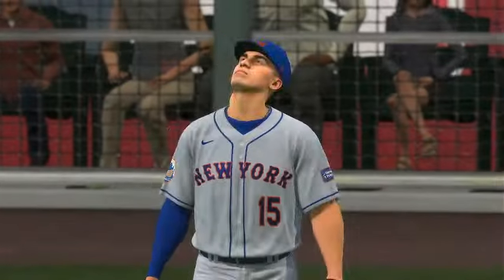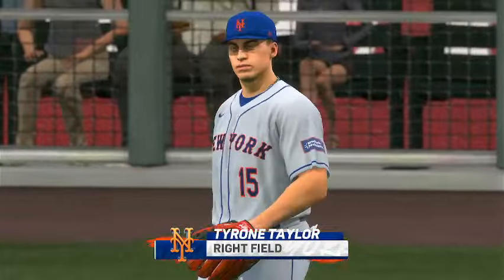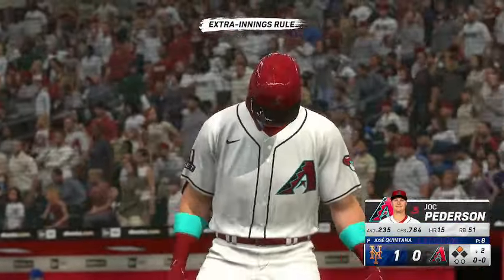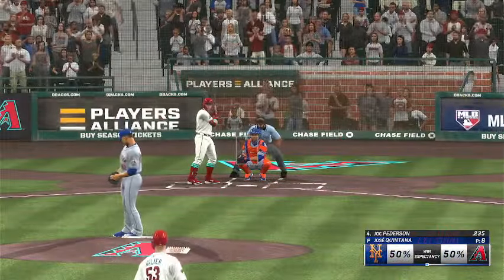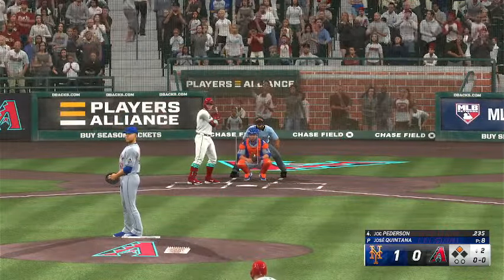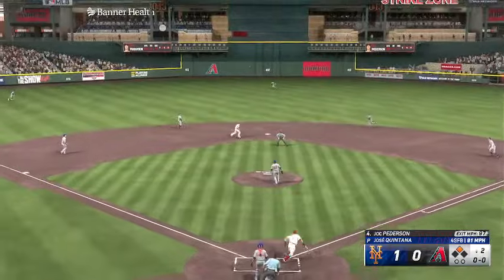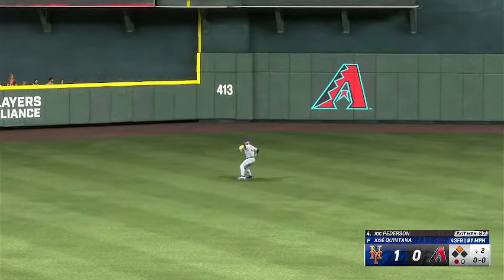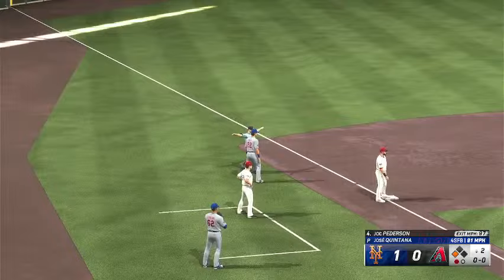So coming into the game now on defense, Tyrone Taylor. He takes over in right. Well, one-run game. And now here's the veteran DH, Jack Peterson. The pitch. Swing and a ball lined out towards center. Brings it. Runner tags at second, throw into third, and makes it up to third with one away.